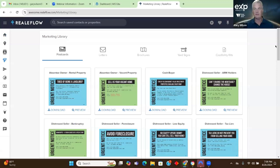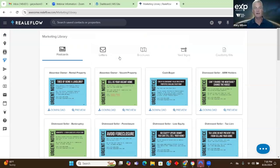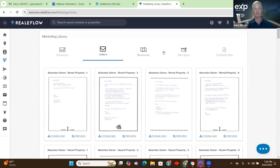Now, having said that, we do have agents that do use the postcards and they do work. However, the letters, statistically, guys, and this isn't just recent information. We've known this for years. We track and measure everything on this team. Letters have always outperformed the postcards. So letters are generally more expensive to mail than postcards.